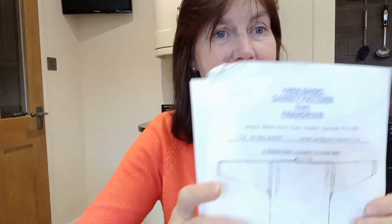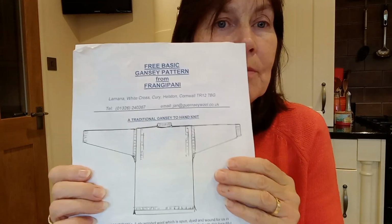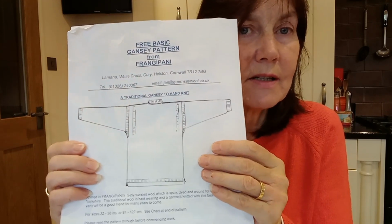While I was talking to Caroline, I asked her about a pattern basically, because I don't feel I'm experienced enough to devise my own pattern, and she said she had a free pattern that she would put in for me, and here it is. I'm so grateful to Caroline. She told me that if I wanted a looser Guernsey, because they were knit so tightly in the past to keep the fishermen really warm, to go 2 sizes bigger, and she told me how much yarn I would need. Really, really informative. She couldn't be more helpful.